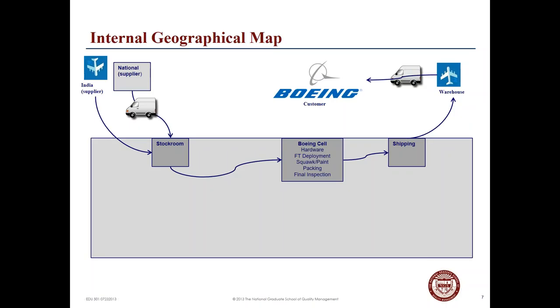And so this is the internal process. Although there's a plane on the left, it doesn't mean that we have an actual runway in our facility, it'd be cool if we did. That was just to indicate that we get shipped internationally, and then National is our local supplier, so they drive the materials over. Everything gets delivered to our stockroom. The stockroom packages everything that we need per unit and transports it over to our Boeing 737 cell.